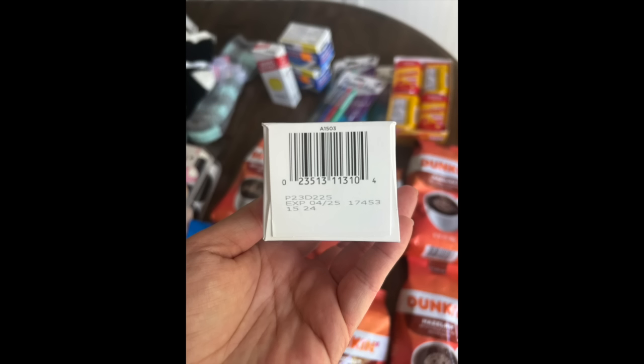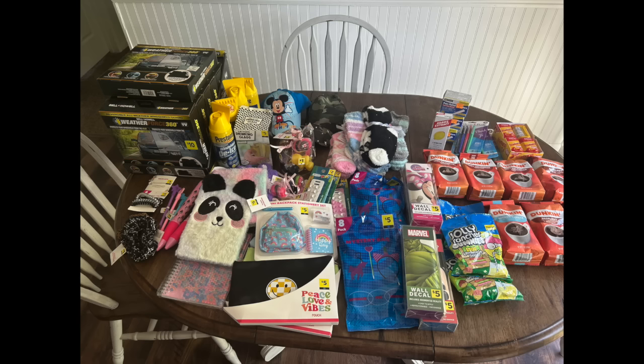I would head out to the Dollar General ASAP, guys. It's a lot of fun when you can get a table full of stuff for under $2.